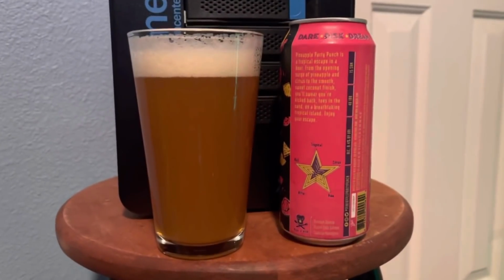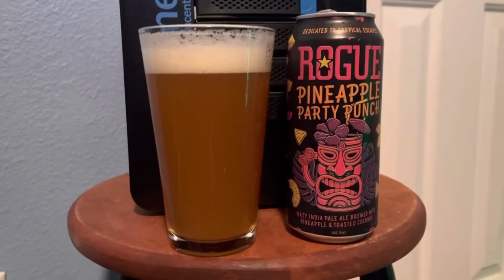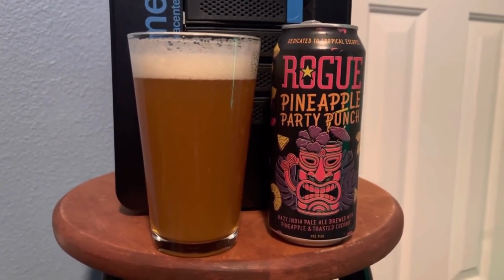So that's pretty nifty. On a scale of 1 to 10 out of hazy, juicy IPAs, I give this one about a 9.4. Super delicious. Cheers to you guys.